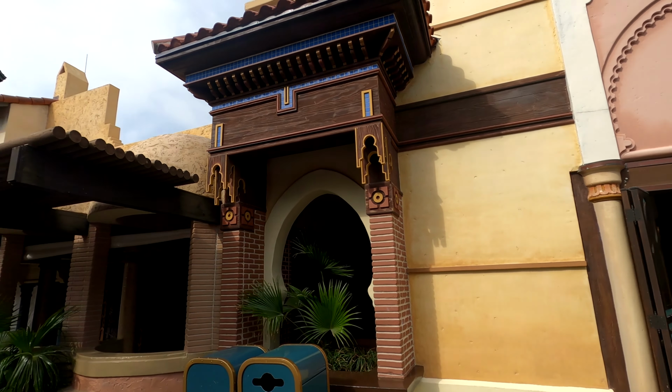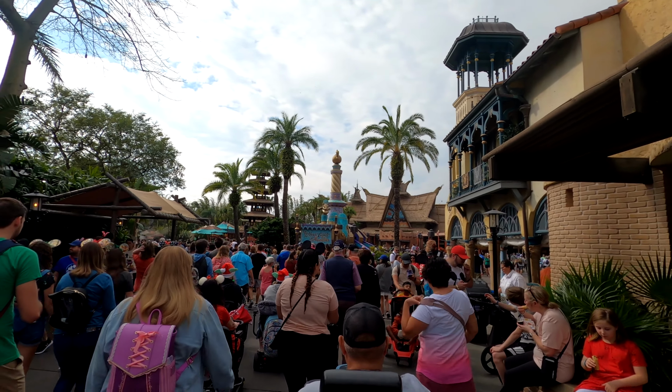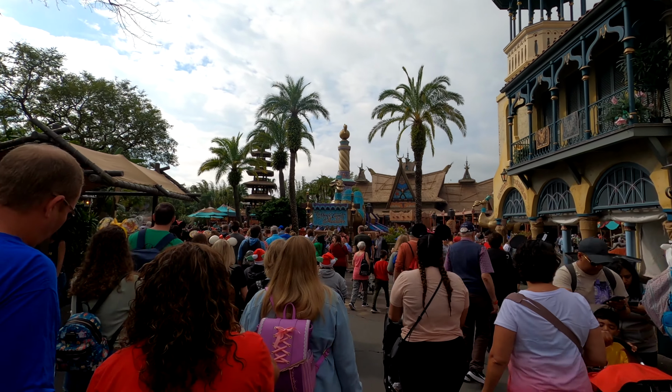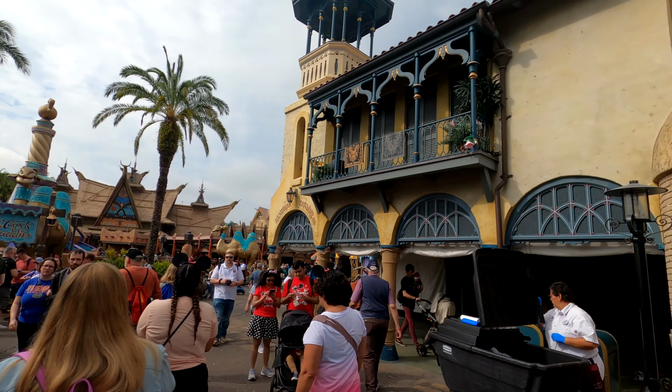But you can see all the fascias, they are actual real things. So either some of them will be toilet blocks, some of them will be food, some of them will be restaurants, and so on and so forth. They're not just false fascias like they sometimes have at some of the other theme parks. So they're not just there for show, they actually do serve a purpose.